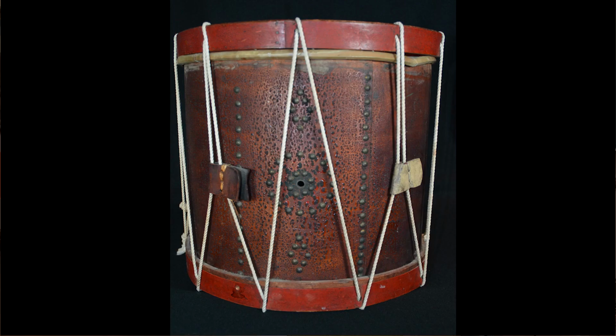Typical, there's nothing wrong with the basic maple drum with red painted hoops. Bands and military organizations used them from the beginning, from the 18th century through the middle of the 19th century. Their value is not the same as the painted drums. It's as simple as that: rarity, visual appeal, and provenance, which is probably the same with flags.